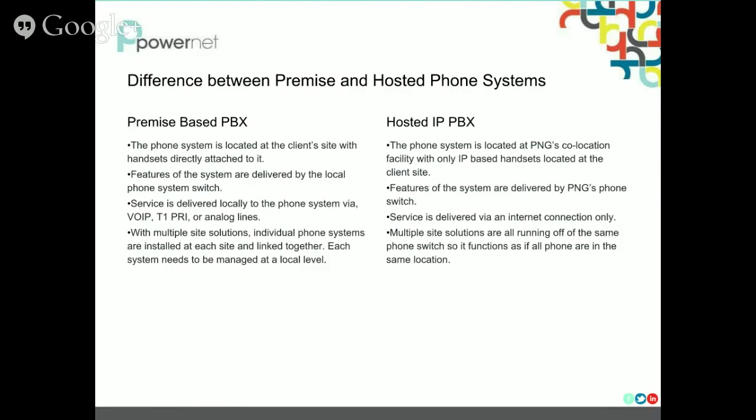And multiple site solutions are available. Individual phone systems are installed at each site and linked together. And each system needs to be managed at that local level. There's not one managing authority that manages the entire infrastructure.